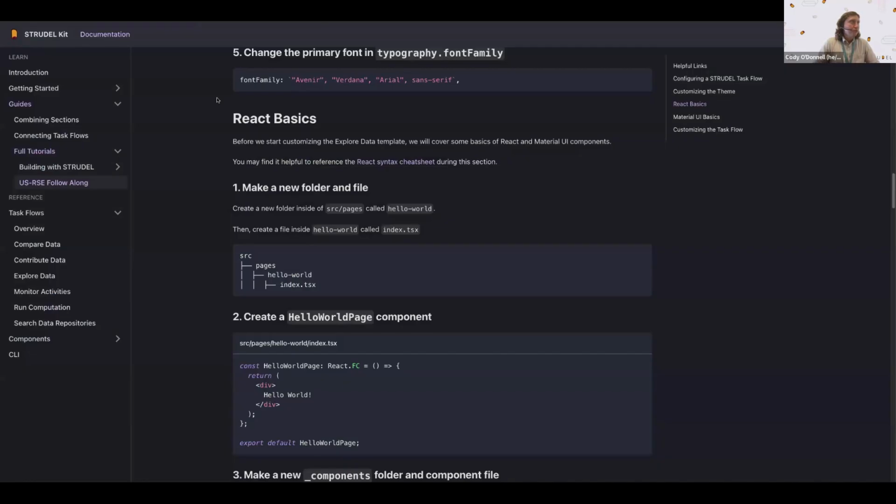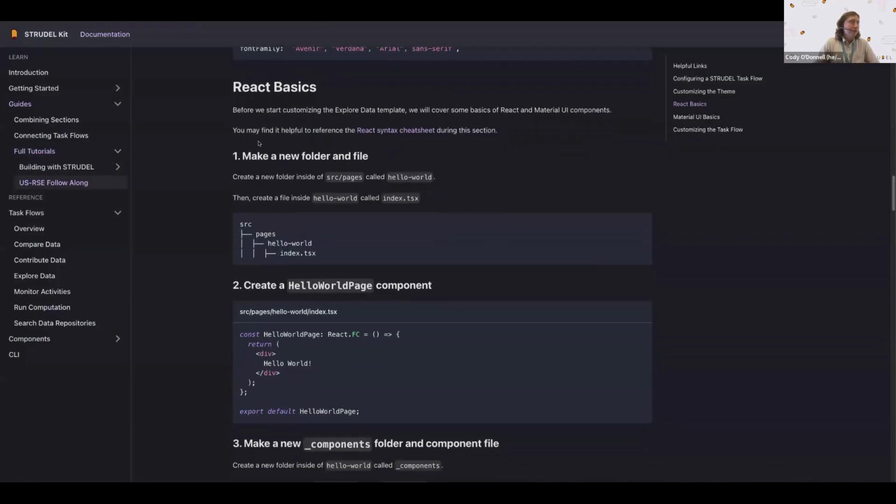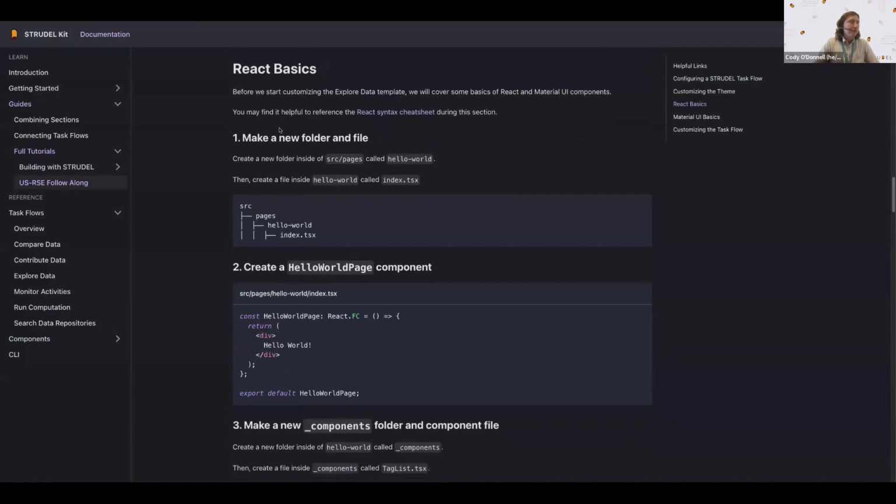So the first thing that we're going to do, coming back to this document, is we're at the React Basics step, and we're at step 1. There's also a link here to a React syntax cheat sheet that you might find handy either during this tutorial or later on in your journey building with some of these kinds of tools. That's just in case you want to have a little more detail about some of the syntaxes that we go through today, but I'm going to try my best to explain and give context for everything that we code up in this next section of the tutorial.